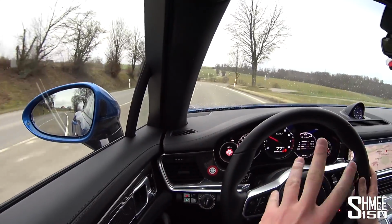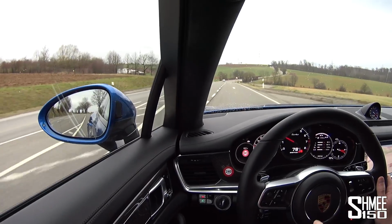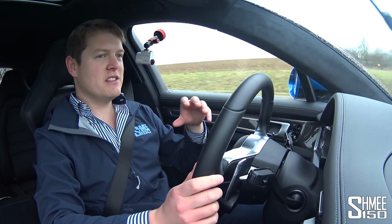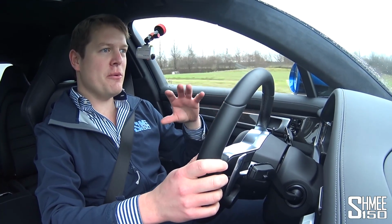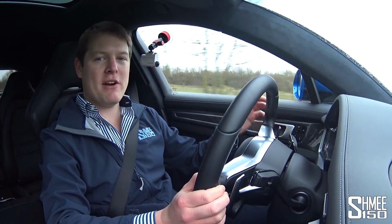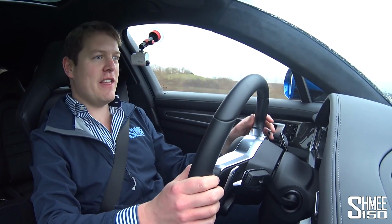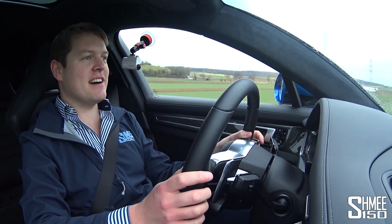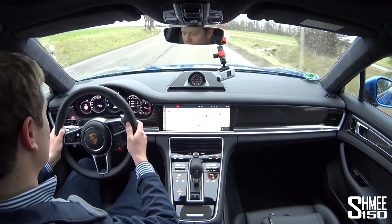I mean, it is quite an exclusive category. There aren't lots of them, but what would be interesting to me is to see how many people would order the Sport Turismo versus the normal Panamera. I think that would be very telling of the market for this car. Now they introduced it basically as a what else can we do with the Panamera? Could they make a two-door coupe? Could they make a convertible? Or could they make a shooting brake style estate car? And they went for the latter, which is what we're driving right now.